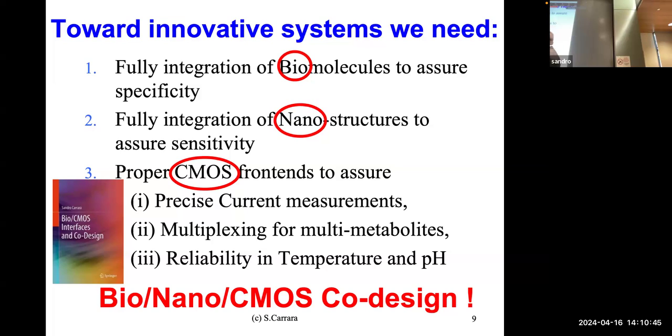And I have to be honest, I came to this conclusion after having seen several projects failing, because we were, for example, designing only the electronics and then looking for the right biosensor to couple, or vice versa, designing the biosensor and then looking for electronics to couple, and always failing on that. I made a career on this.